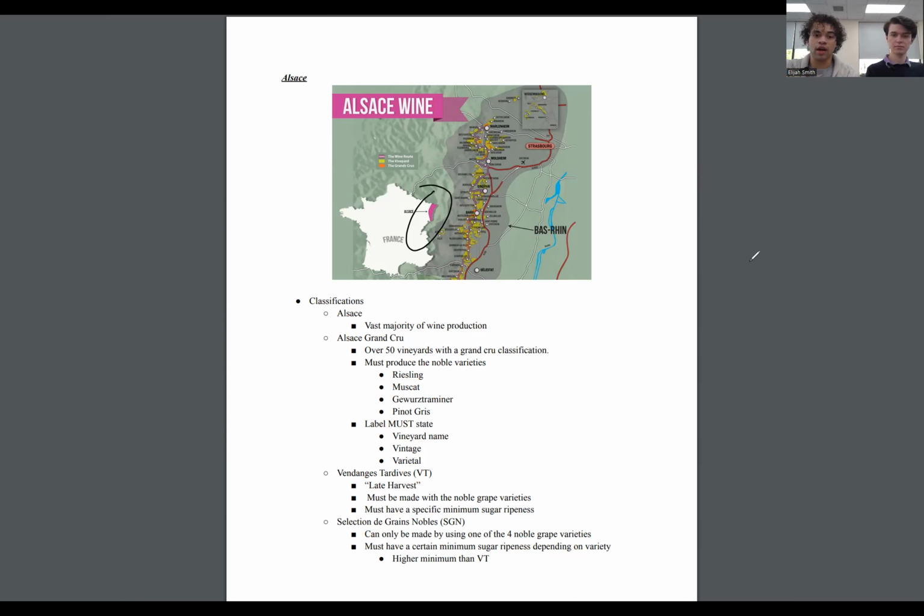But most, all of the production of VT wine is going to be made with the noble grape varieties, like we mentioned before, those four: Muscat, Riesling, Gewürz, and Pinot Gris. And they have to have a specific minimum sugar ripeness level. Given that they're going to be late harvest, the sugar is going to have a chance to increase, either making for a higher alcohol wine, a fuller bodied wine, or a wine with more residual sugars after fermentation.